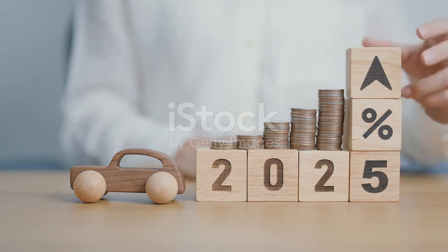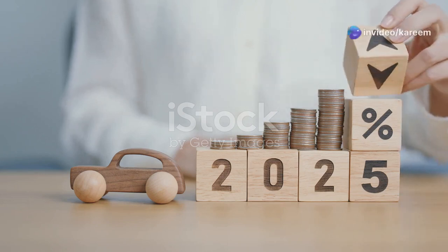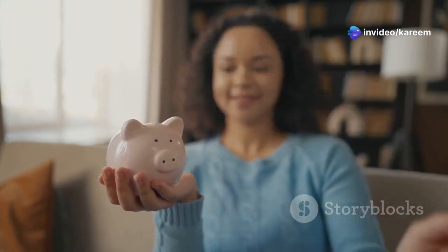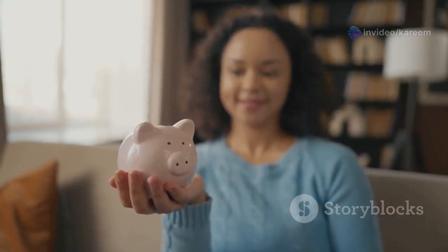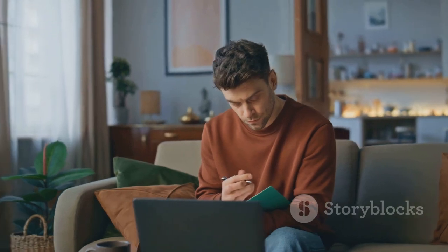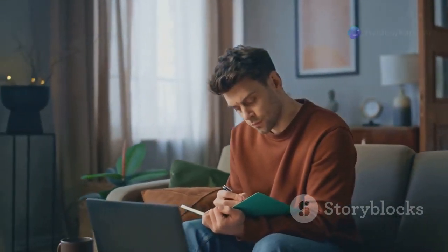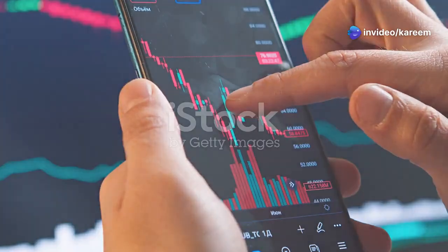We're talking about building a solid foundation for your financial future, step by step. Whether you have $5 or $5,000 to invest, these strategies will help you get started on the right track. So, if you're ready to take control of your finances and start building wealth, grab a notebook, get comfortable, and let's dive right in.